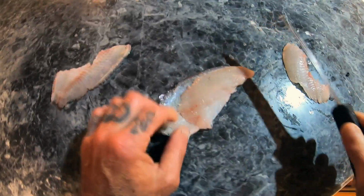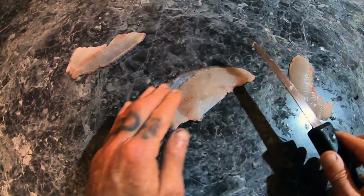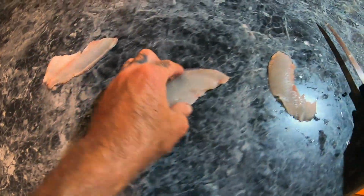You never want to put pressure on the fillet with your hand above the knife. That's not going to work. You got to have your hand behind the knife. There we go.